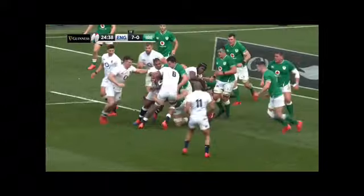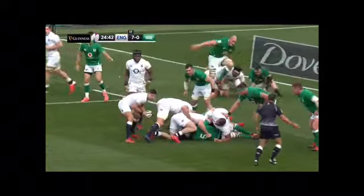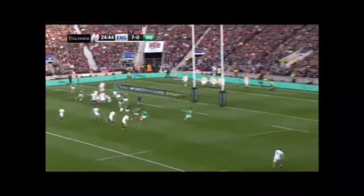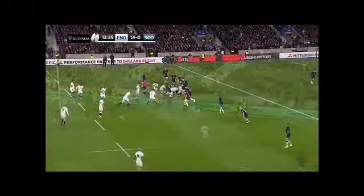Lawes, Vunipola and Ryan arrive. Sexton adds a shot. England go back a yard or two. Ford, now May, maybe. Or inside it goes, it's another bounce.